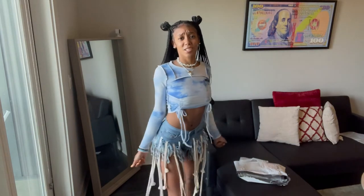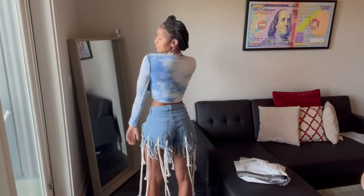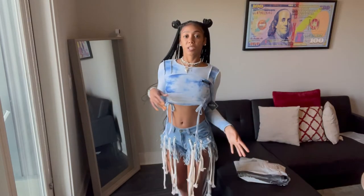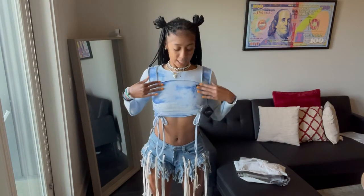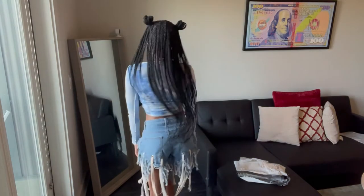Okay, this is really cute. And this is a really cute color. It's kind of like a sky pattern, light blue, dark blue. And I like the ruffles and ridges it has right here. This is super cute.